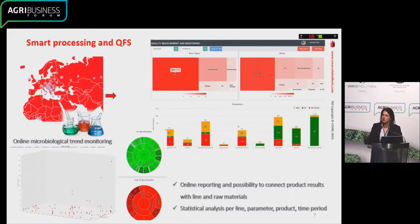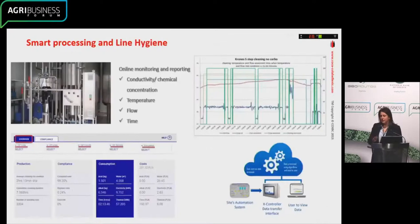So online, the reporting and possibility to connect product results with line and raw materials. And we can even evaluate actually our suppliers real time for the microbiological parameters. A few further examples of smart processing for the cleaning, for the decontamination.